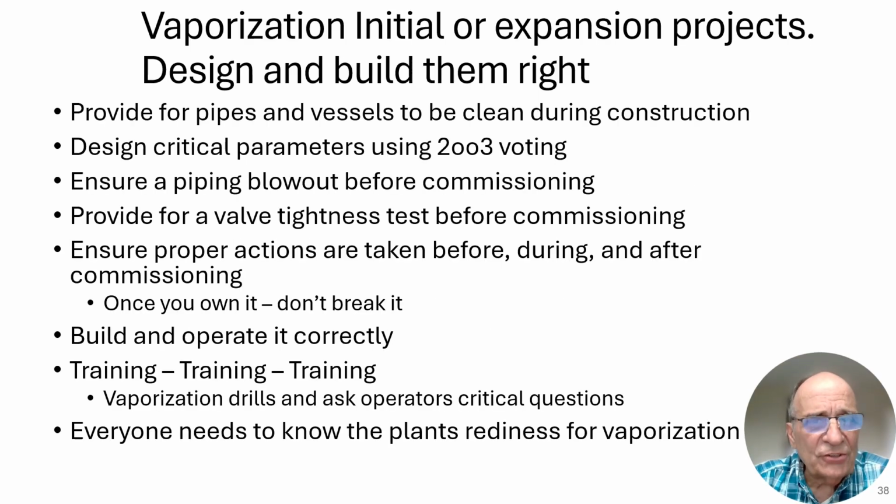For vaporization, initial or expansion projects, design them and build them right. Provide for the pipes and vessels to be cleaned out during construction. Critical design parameters, make sure they are using a 2 out of 3 voting system. Ensure piping blowout before commissioning, making sure that no debris is left in the piping. Provide for valve tightness tests before commissioning the systems. Ensure proper actions are taken before, during, and after commissioning. Once you own it, don't break it. Build it and operate it correctly.